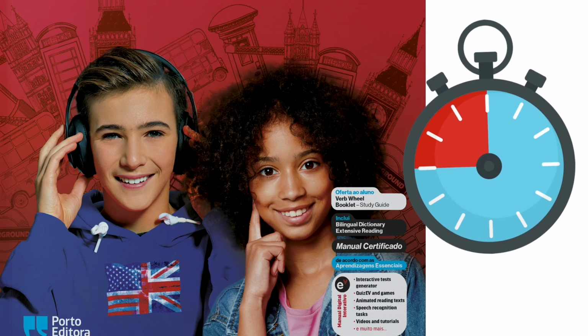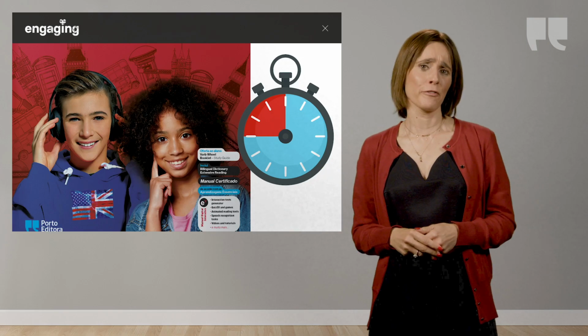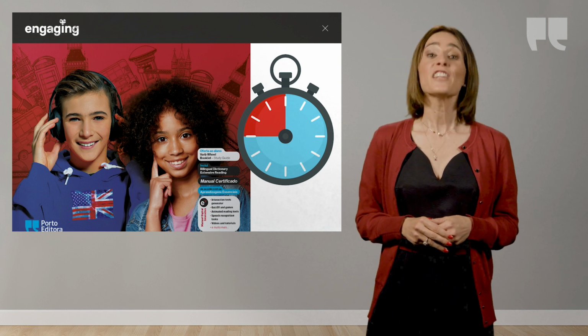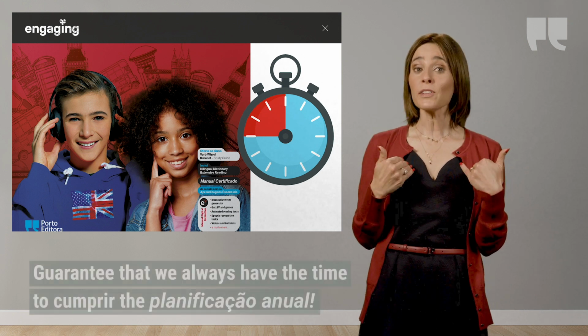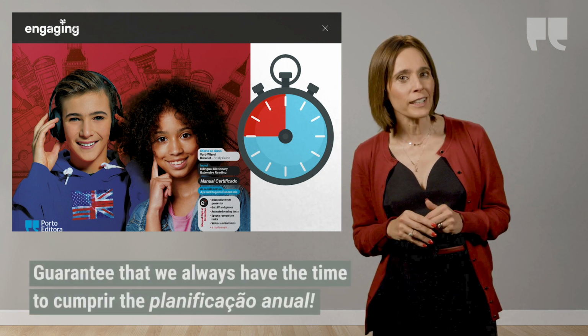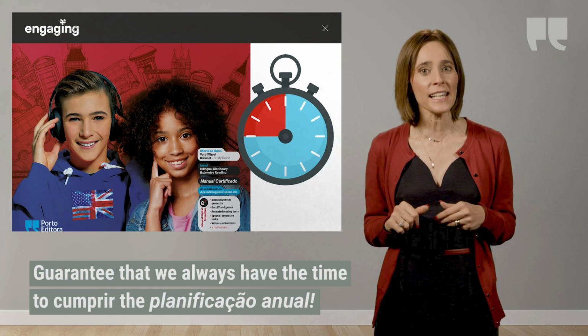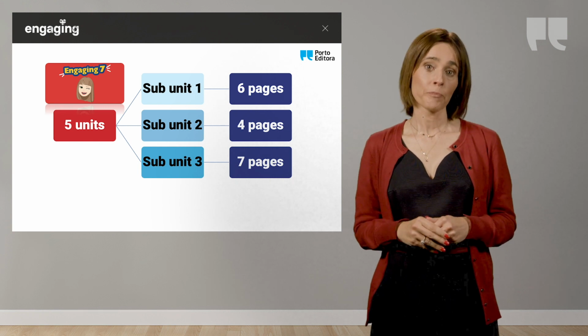That would be time. If you're always running to complete the planificação, it's hard to make a difference in the classroom, isn't it now? That's why the first step of this Reno is to make sure that we have the time to complete the planificação without the usual stress that drives us crazy. We have built a course book that is doable.